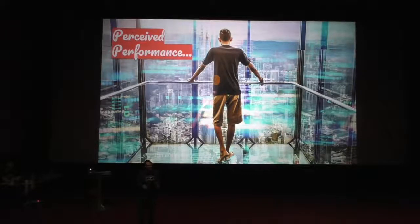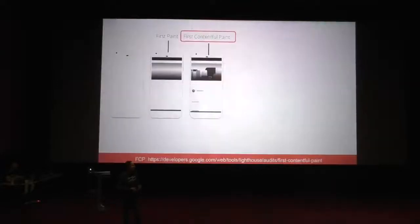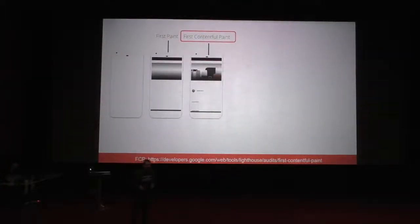Well, they put in the mirrors, and after a follow-up research, people said, wow, these elevators are so much faster. Well, the speed was exactly the same. So back to the web, how can we keep users engaged? Well, there are several metrics that help us to measure this.